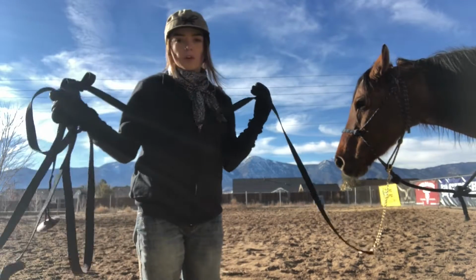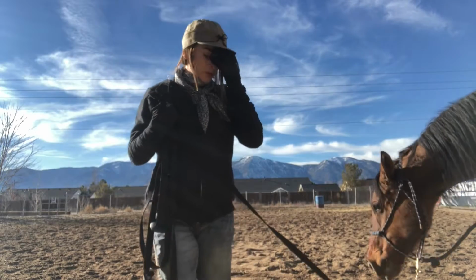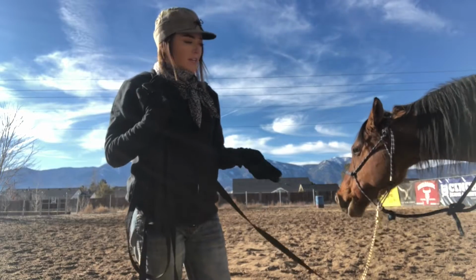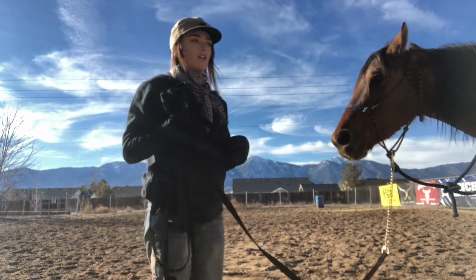Done a little bit of groundwork. I want to work on a little bit of barrels and poles. So I think I'm going to set up a little barrel out in the arena and work with her on turning it, but just turning it correctly. I'm not going to run at it or do anything crazy like that.